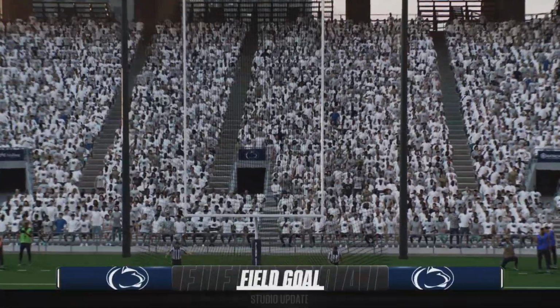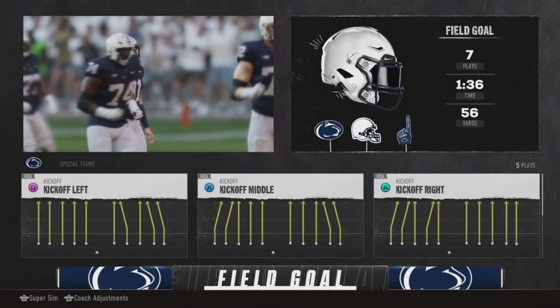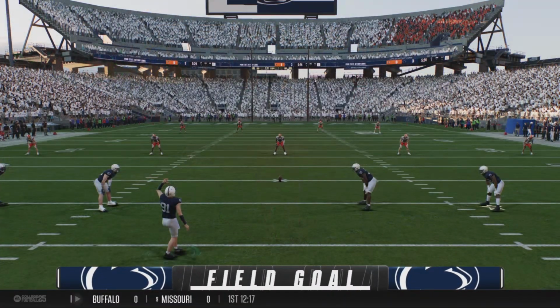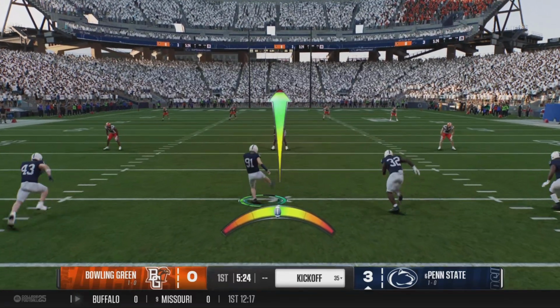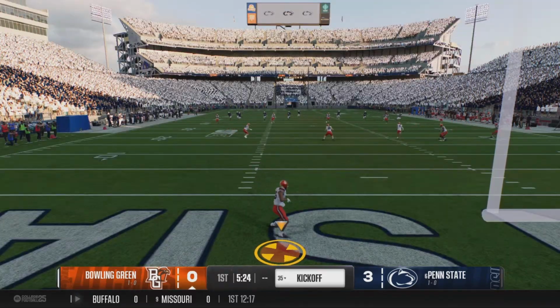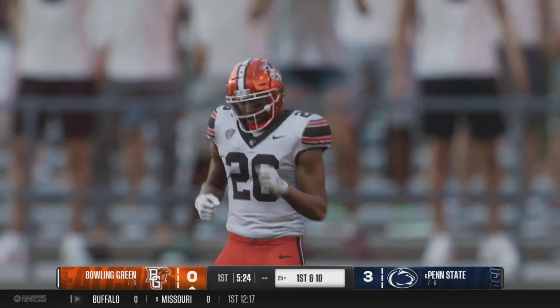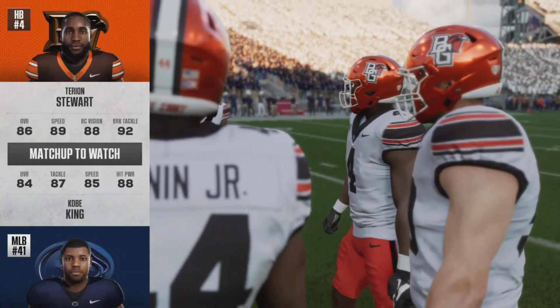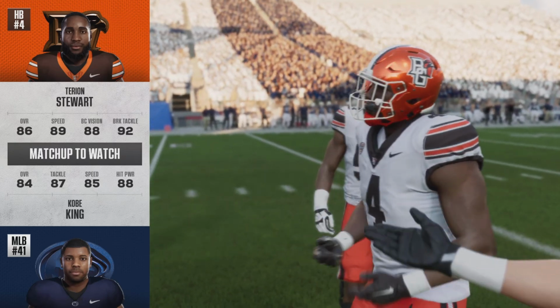It's good. He could have hit a string right in the middle of the uprights there. And that'll put the first points of the game on the board. It's 3-0. After that last field goal drive, they're set to kick it away. And no chance at a return here. They'll start this drive at their own 25. So Bowling Green's offense will have its first possession of the game.